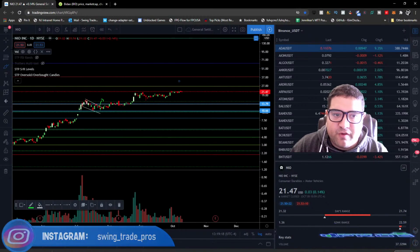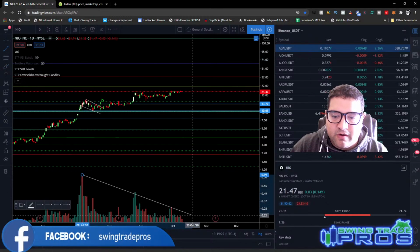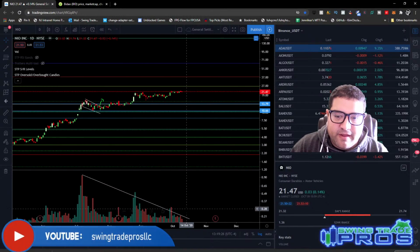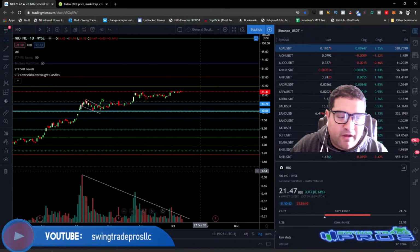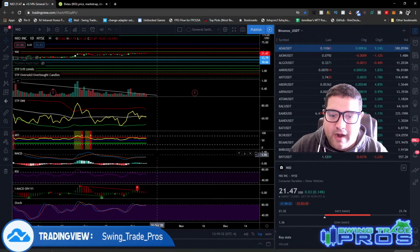And you have receding volume happening here. You guys can see this as well, right? You see the receding volume here on the volume bars on the daily. So you could expect a big breakout or a big move to the upside here soon. Now let's go to the daily chart and see where we're at.